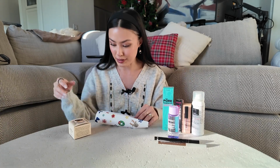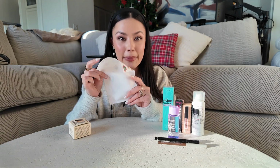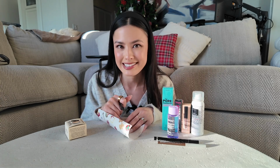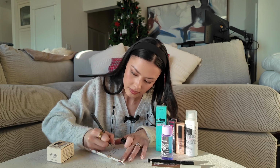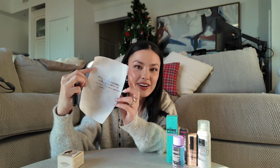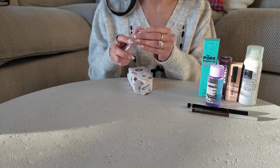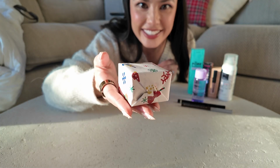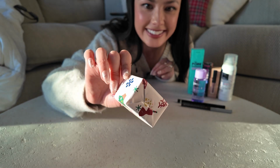So I'm wrapping the Laura Mercier powder first, and my idea is I'm gonna write inside the wrapping paper why it's my favorite. Just like a sentence or two. And then of course, when I gift this, I will let them know there's a message inside the wrapping paper so they don't just rip through it. Just like that. I got my little note in there. Look at how cute that is. Oh my gosh, I'm obsessed.